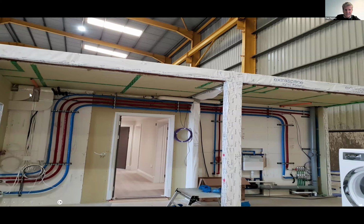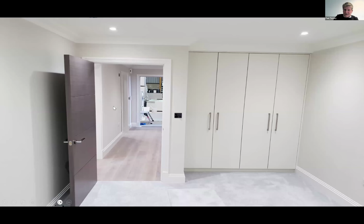You'll see on my left-hand side, if you can see my cursor, this building itself was fully sprinkled, or sprinklered, if that's a word. So not only did it have a full heating and ventilation, full M&E, full audio visual, it's also fully sprinkled throughout the whole unit. This is a view from inside looking out into that module. So this is one of the bedrooms. Again, this is in a factory, fully finished, carpets, wardrobes, AV and sprinklers.